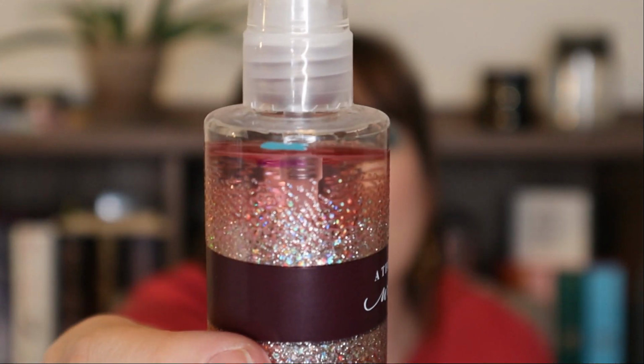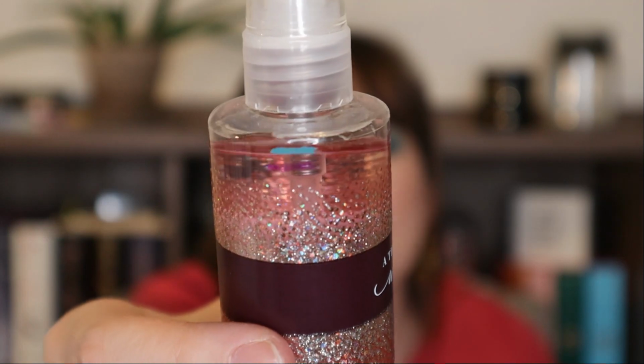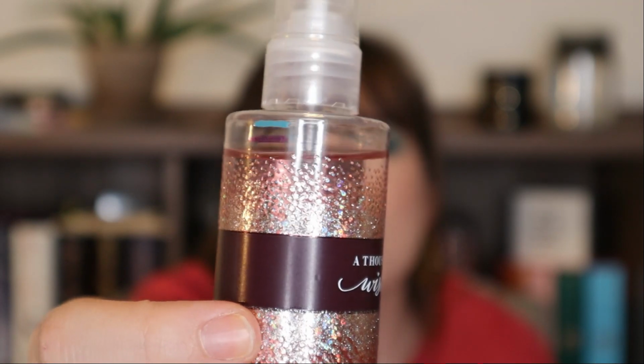For the letter T, we have from Bath & Body Works, this is a small container of the 1000 Wishes Body Mist. I don't know if you'll be able to see that line. So it's in purple because I'm a dork. I'm not sure that you can really see that. But I will remark it with a better color. But yeah, I used that 11 times since the intro.